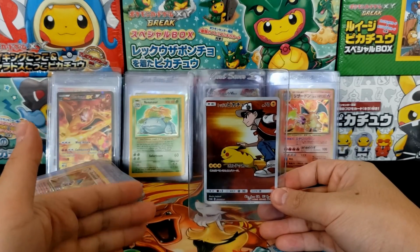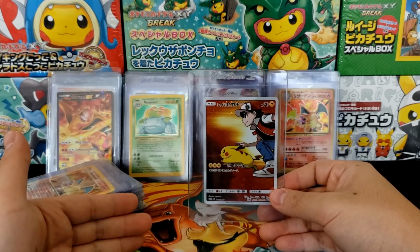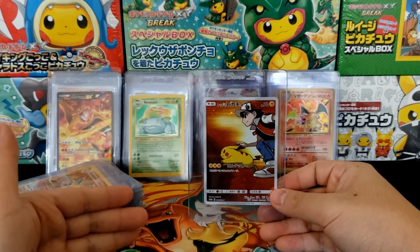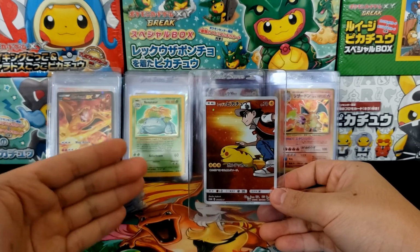So these are the cards that I think have the best shot of bringing you the most value when being graded right now. We have English promos, Japanese promos, as well as vintage Pokemon cards. So many different criteria and lots of different categories that you can jump into.